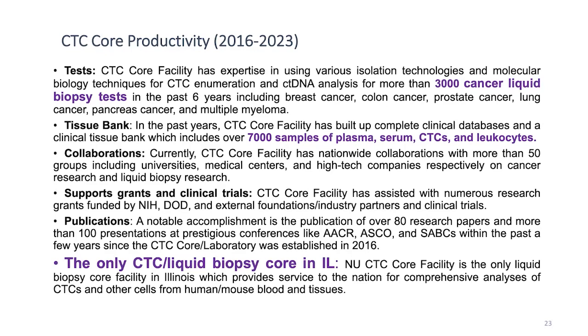And then I just want to highlight that the CTC core is the only core in Illinois or Chicago. Right now, we hope to be able to get a clinical license. This is an ongoing effort, so maybe we can get a clinical certified service for reimbursed analysis of clinical samples.